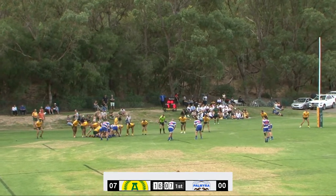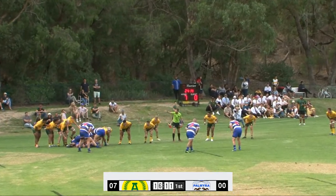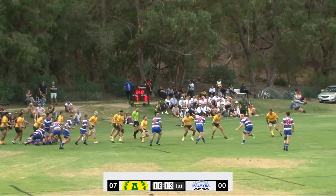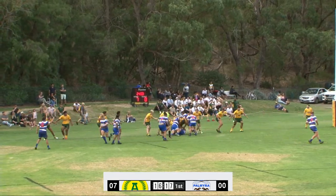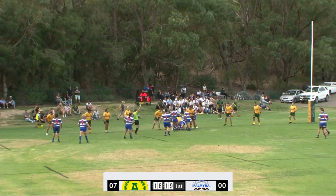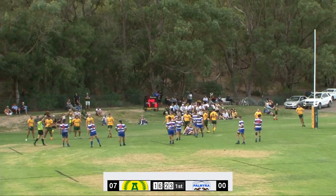Opportunities here for Palmyra to answer immediately. They're digging for the ball inside. Can't quite get it clear. Might be pulled back for the penalty shortly. Burnett wants them to have a chance to play, and they do so now. Almost dumping over the top. Need a bit of a quicker ball here. Come back for the penalty.